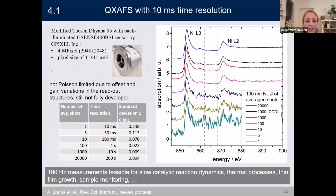And we purchased a camera by G-Pixel, which was not adapted for soft X-rays. We had to remove a window and attach a vacuum flange, and we managed to do really 100 Hertz spectroscopy by selecting a region of interest, because the camera can only do, I think, 48 frames per second, but by reducing the region of interest, 100 Hertz is possible. The camera at that point was still not that user-friendly, so we had some difficulties in the timing and stuff like that, but it did work. So the technology does work already. It just needs the manufacturers to fully develop it.